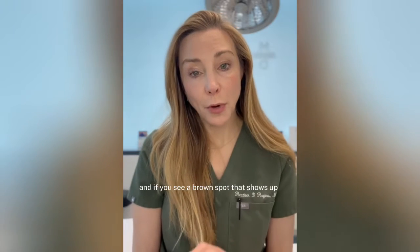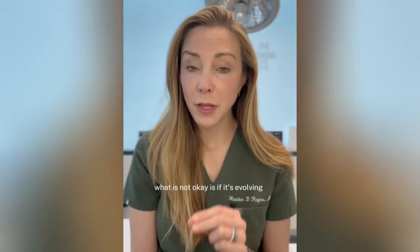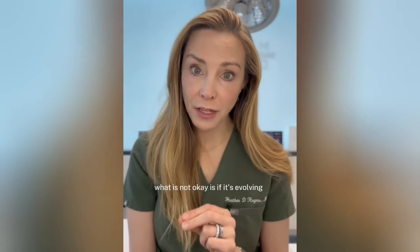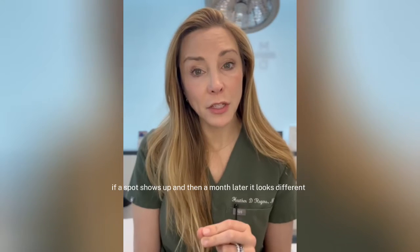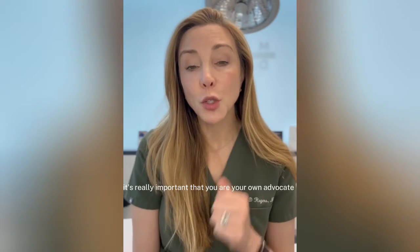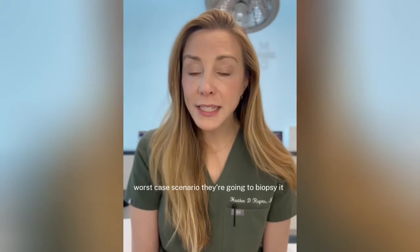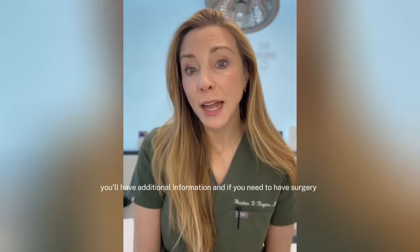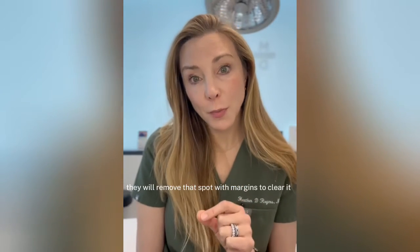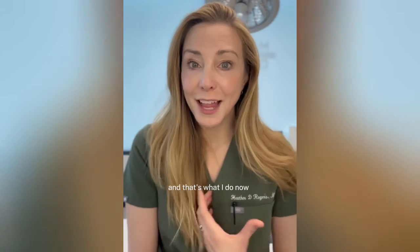if you see a brown spot that shows up, it's okay to ignore it for a month. What is not okay is if it's evolving, if it is changing. If a spot shows up and then a month later it looks different, it's really important that you are your own advocate and you go in and get that spot looked at. Worst case scenario, they're going to biopsy it, you'll have additional information, and if you need to have surgery, they will remove that spot with margins to clear it so it never comes back again, and that's what I do.